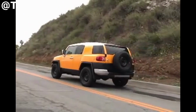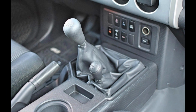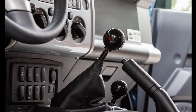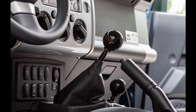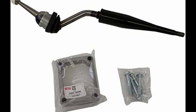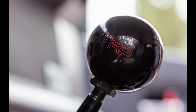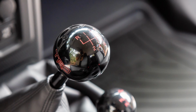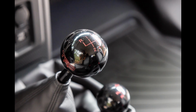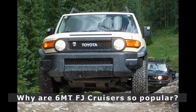And though the manual transmission FJs can't come with crawl control, Toyota Racing Development, or TRD, offered a specific FJ Cruiser quick shifter upgrade for manuals that decreases shift throws by 30% to allow for a more sporty and precise shifting experience. Plus, there is also an optional TRD shift knob, which looks great and pairs nicely with the quick shifter. So with all that information, we are ultimately faced with the question, why are 6-speed manual transmission, or 6MT FJ Cruisers, so popular?